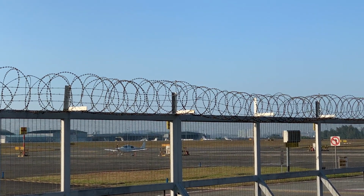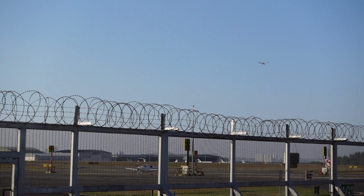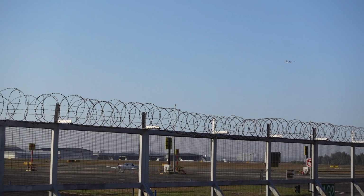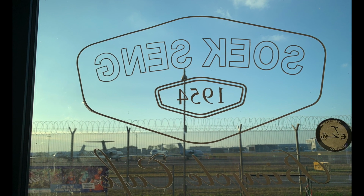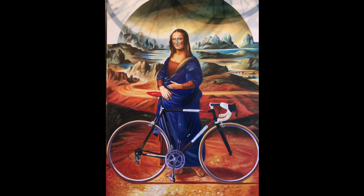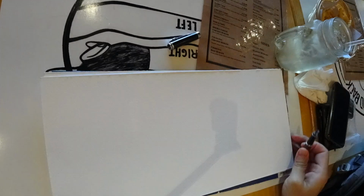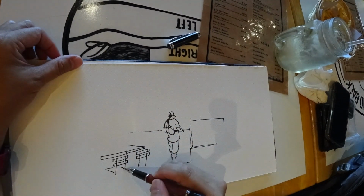There it goes, up and away. I'll be checking out this cafe before meeting my former colleagues. There's art, there are bicycles, and they serve some bites.